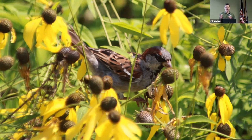Some of them are so specific, it's not even down to the genus of plant, it is down to the species. So having all of these plants in your yard is going to help you create this big food web. And also berries for birds, seeds that they can eat through the winter, things like that.